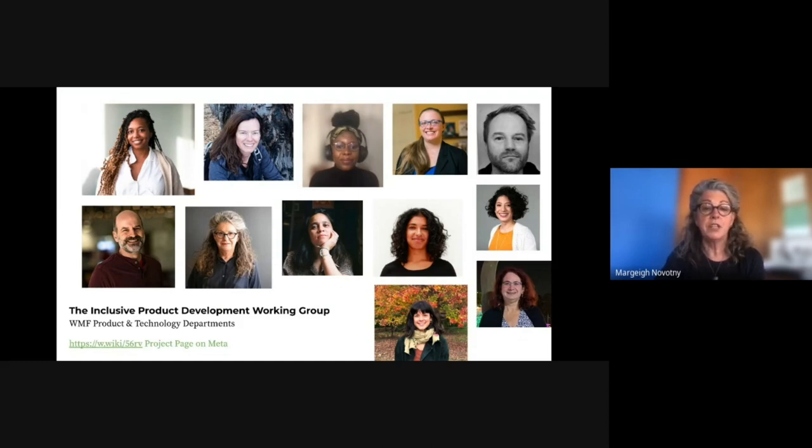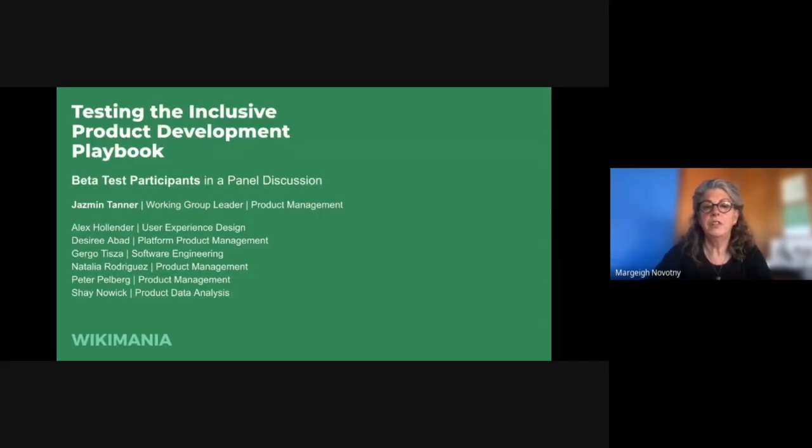Seven of our feature teams volunteered to beta test this playbook and incorporate it into their typical processes, with the goal of providing feedback on what works, what doesn't, and why. The working group has used this feedback to revise and improve the playbook. In our next step, we will be rolling it out to all product teams and to beta test it with technology teams. If you're interested in learning more about product development at the foundation, we will be sharing a link to a more detailed overview in our session information on the Wikimania site.